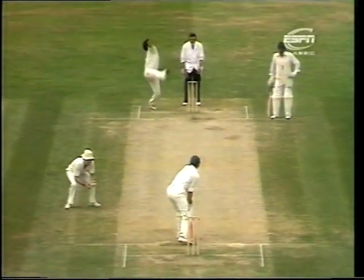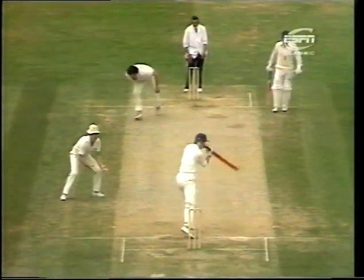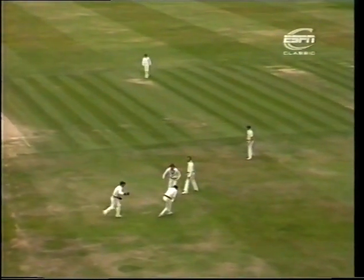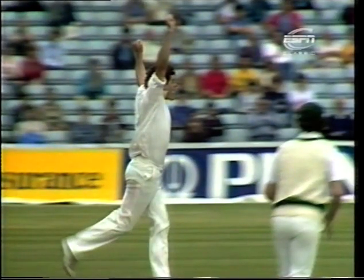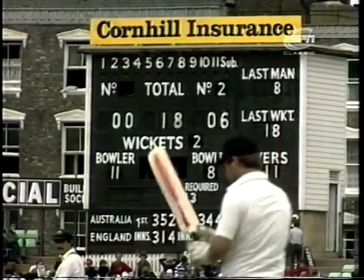And he's caught him. Martin Kent at slip. And Whitney breaks through, the one that goes away off the seam. He really cut the fingers down across that one. And Martin Kent clutched onto it, possibly at the second attempt, but it was a good catch going very, very fast. Chris Tavaré is out, caught Kent bowled Whitney for 8. It's 18 for 2, England.